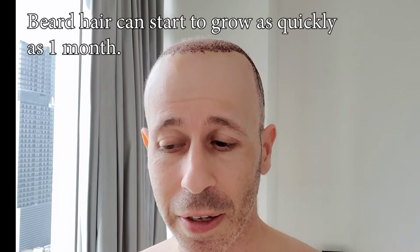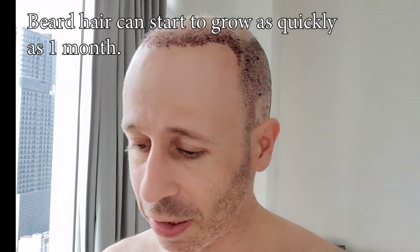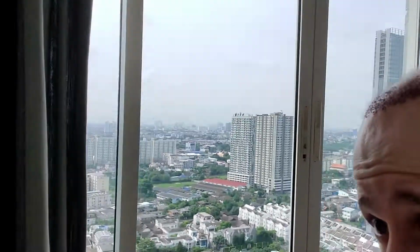So the chest hair, different body types come in at different times. The beard hair actually comes in the fastest, and I've had some from my beard, and that's all looking really good, I have to say. So that can come in as quick as a month. The head hair usually comes in about 3 months, but the other parts of the body, your chest, your abdomen, leg, that can take a year or more. So it's probably just going to trickle in real slowly over time. But anyway, this is my 3-month update.